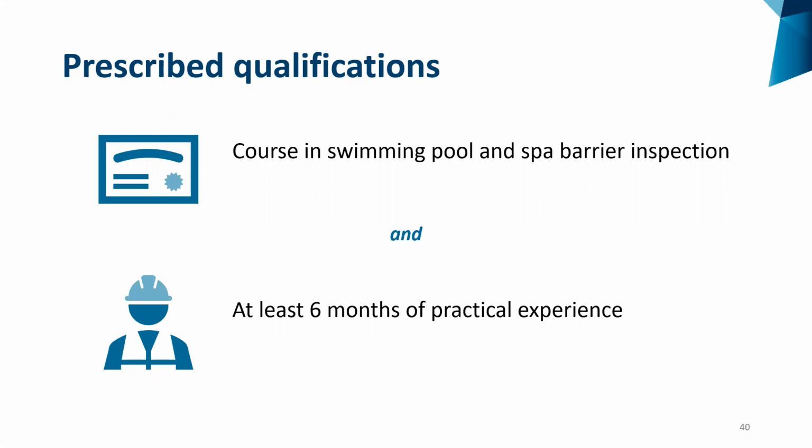We also are aware that some people who are wanting to become registered into this class will have some prior experience. They may not have full experience, they may have some experience just in inspecting current pools through helping out a surveyor, but we'll talk a little bit about that further on.